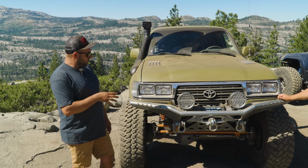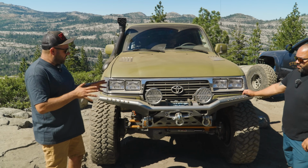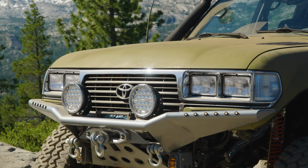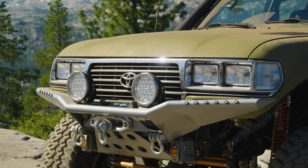All right, so jumping to the front, we're going to look at all the armor on this truck. This truck has a pretty unique front end. It's very iconic. It's sharp. It's a different color. There are some familiar elements, but there's something different about it. Jose, tell me what you did to the front.